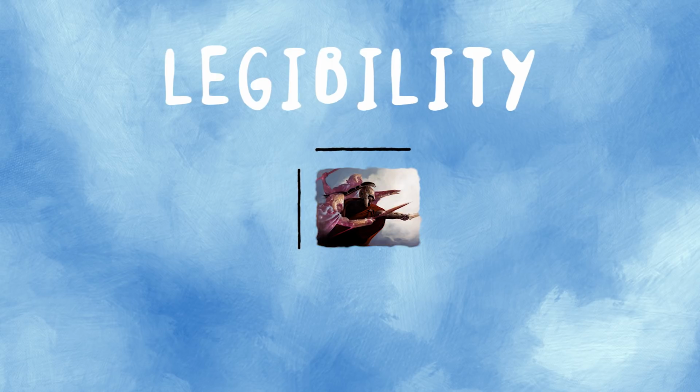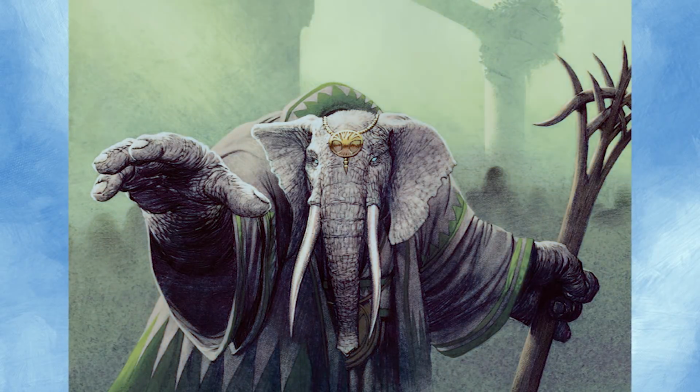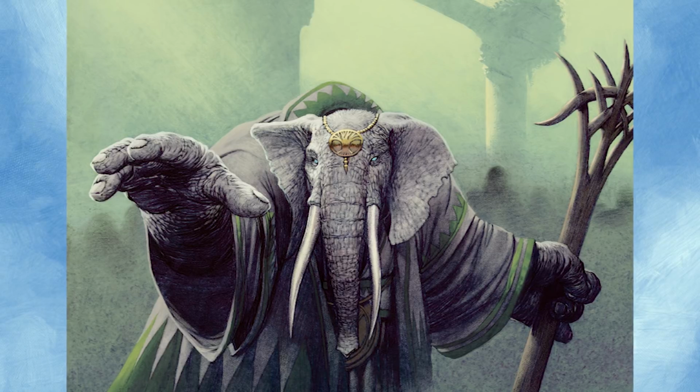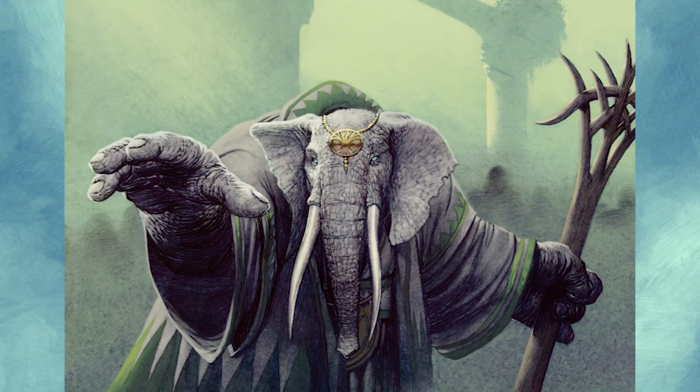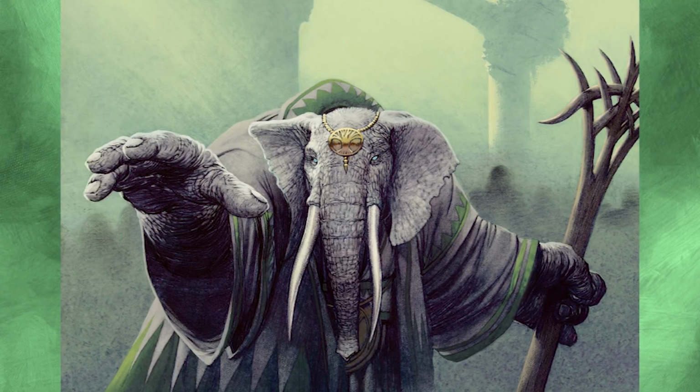This is what I will henceforth refer to as legibility. If art is to be utilized as a mnemonic device for the game, then the philosophy at play here is to compose images that are clear and defined so they can be easily read by its players. I think Kev Walker has always been one of the most legible artists because he reduces the scene to its core elements. David Palumbo approaches his compositions in a similar way.